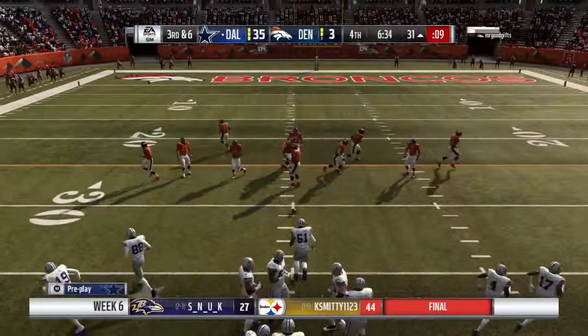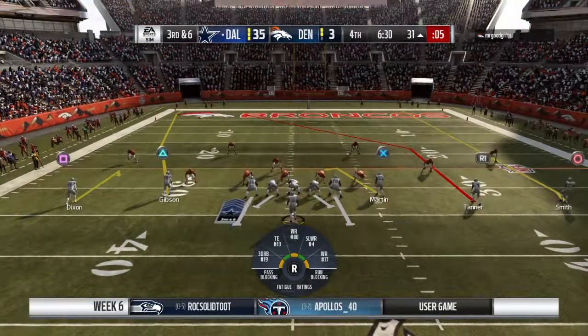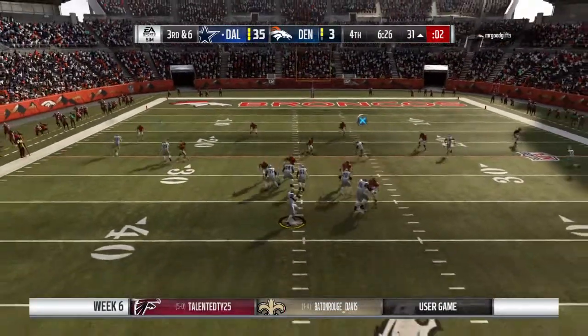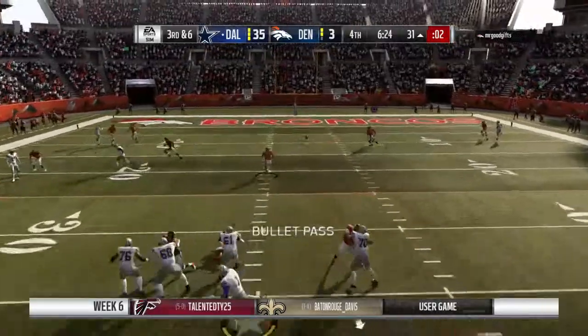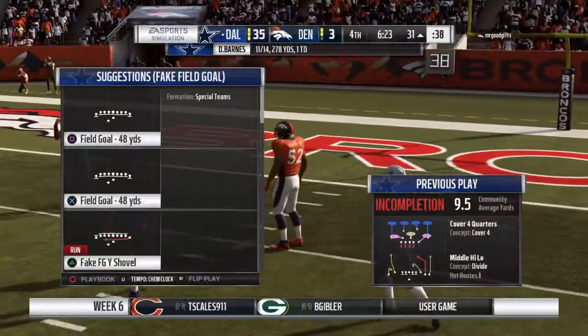The Cowboys on 3rd down. They've converted 3 out of 5 thus far. This will be 3rd and 6. Detroit! Detroit! Operating from the gun, Barnes. And incomplete here on 3rd down.